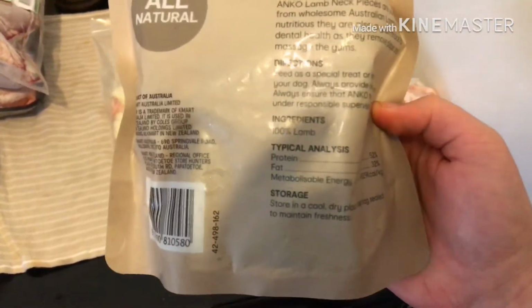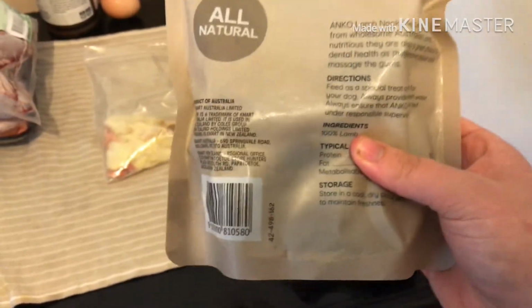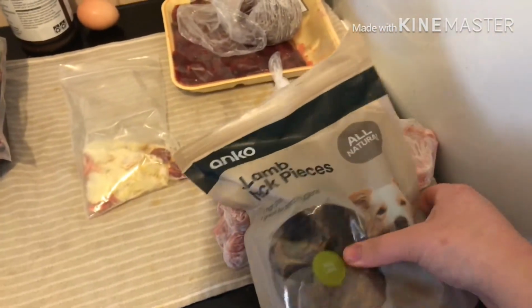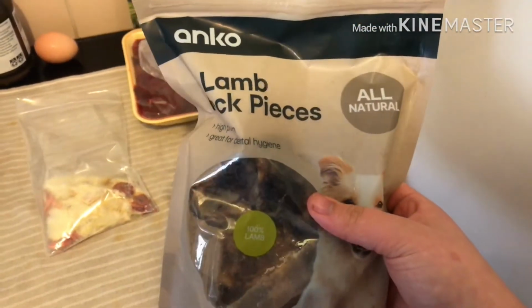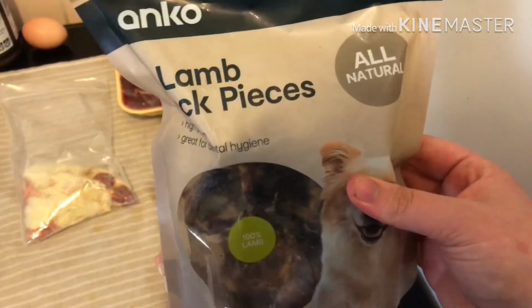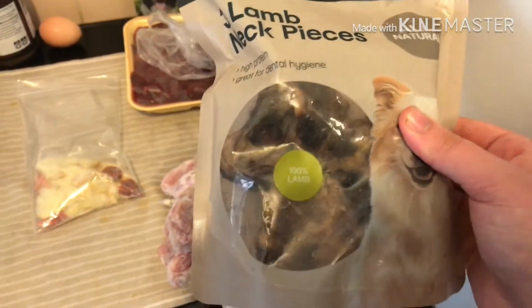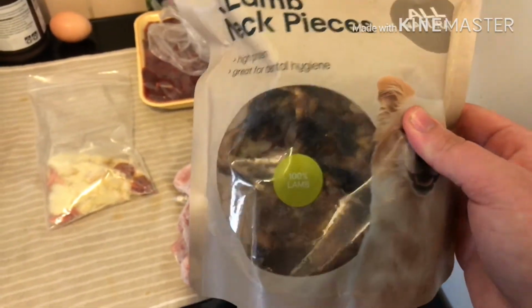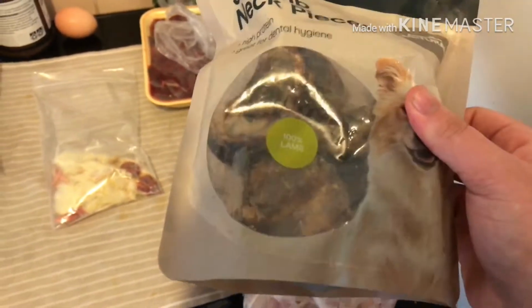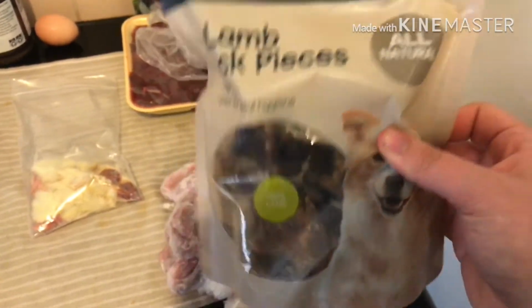So this is the ingredients. It is 100% lamb. Now that's the thing with packet food. I don't always go for packet food, but with treats like this, even though they're just bones, they can still add glycerins and things like that. So always make sure you're checking the ingredient list. And yeah, my ferrets really enjoy this. I don't give it a lot because it is very big.